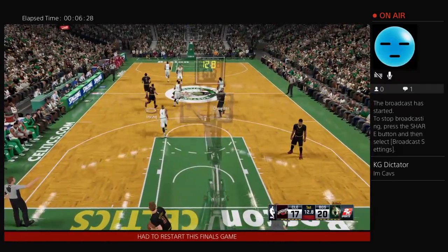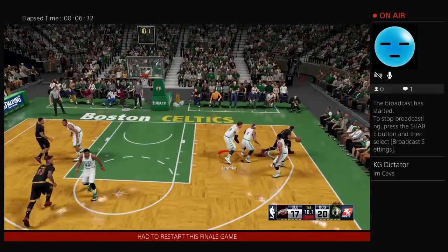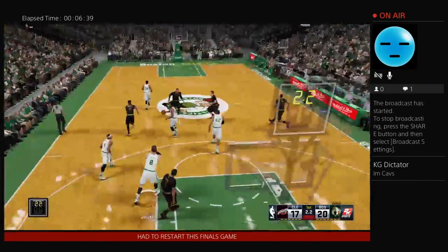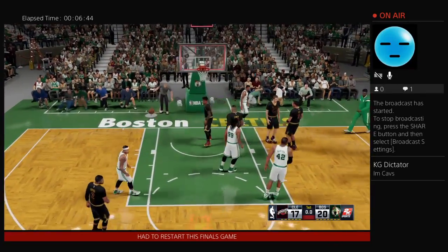And the basket by Thomas. Really not hard to see why they're giving up points on this run. I mean, they've just given them too many looks inside. Yeah, and usually when a team goes on a run like this, it's because they are getting too many opportunities on the inside. Make them beat you from deep.